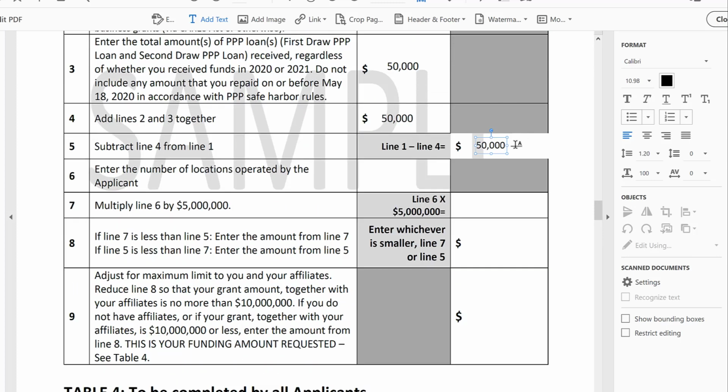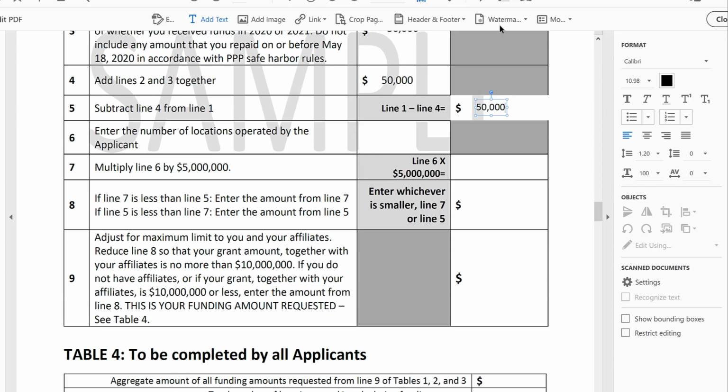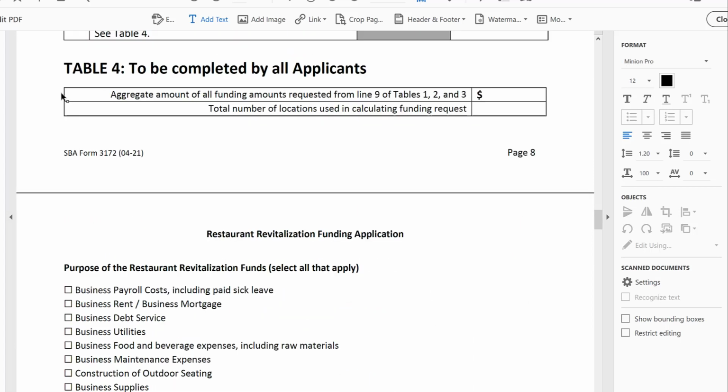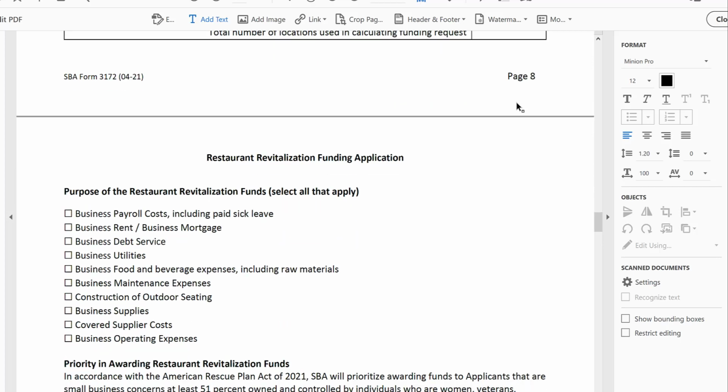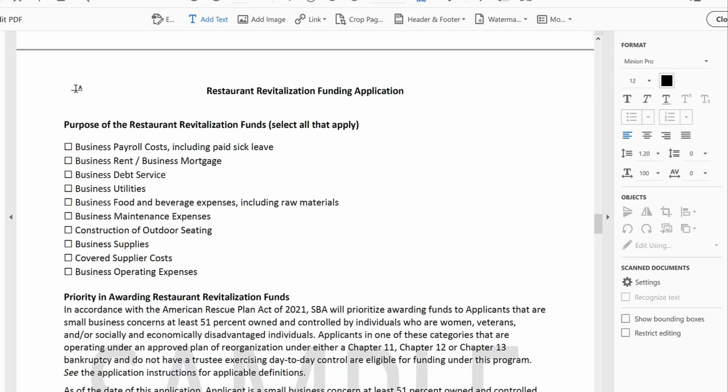I was doing this assuming that each one of these is its own individual business. But if this was 3 different businesses all associated together, then you would add each one of these together and put your total down here. But you're only using table 4 if you've got multiple applicants. Well, I say that wrong. You're using table 4 for all of them, but you're not necessarily going to have a value in tables 1, 2, and 3 unless you have multiple locations. And you have to put your total number of locations there as well.